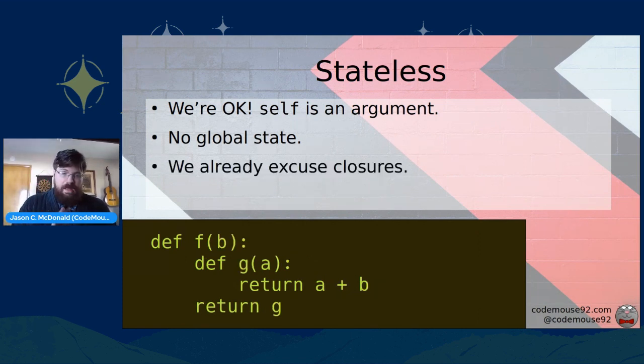And by the way, if you're wondering if this is violating functional at all, we already excused closures on this point. You can write a function that returns another function that is closing over the value that was passed to that outer function. That's okay. We've been doing that in functional. The closure language is literally the name for this pattern, and that's functional. So that's okay. It's all right if a function is containing some state that was explicitly passed to it.